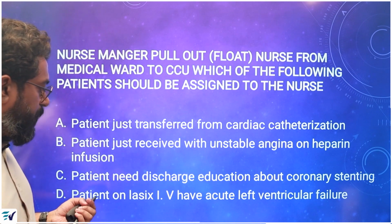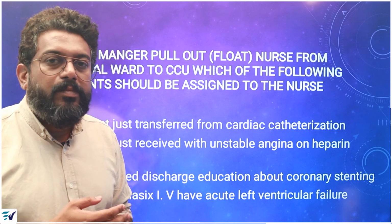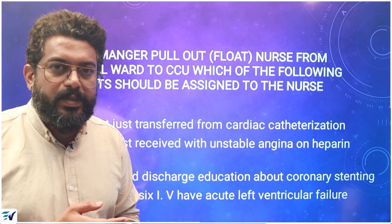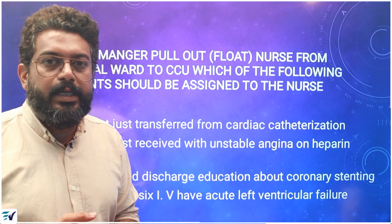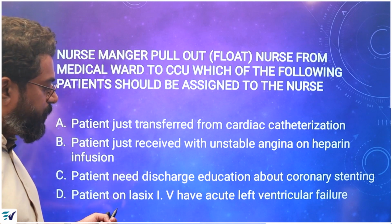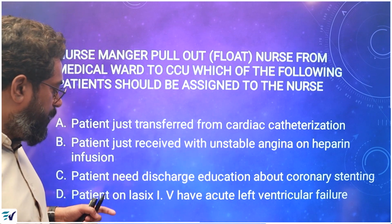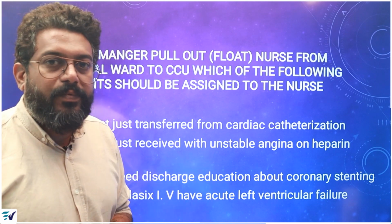And option D, patient on Lasix IV who has acute left ventricular failure. Here the patient with left ventricular failure is on Lasix IV, so the only thing the staff nurse has to do is to observe the patient and to monitor the urine intake and output. So, out of these four options, option D is suitable for a new nurse who is being shifted from another department. So, the answer is D, patient on Lasix IV with acute left ventricular failure.